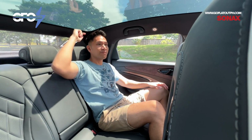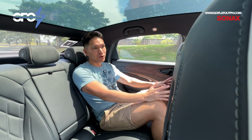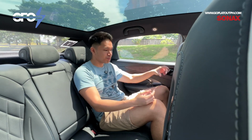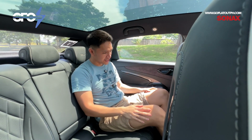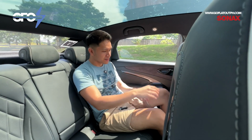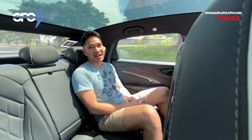It's actually pretty good. And then in terms of legroom, compared to a Toyota Camry, for example, mas masikip ito. But yun nga, as you can see, this is my legroom, but foot space is really good actually. Though, admittedly, you cannot put your feet under the front seats. But in terms of the foot space, it's actually really good and even better pa nga than a Mazda 6.